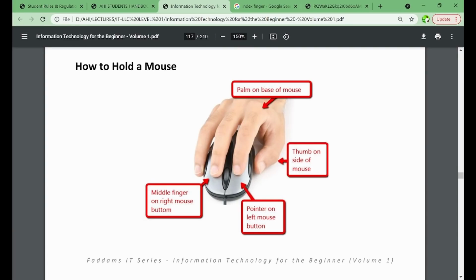Did you see that? But when you are using the mouse, you should just use the mouse like this without moving your hand around too much. If you have to, it's just a little, just for comfort. But by holding the mouse like this, you should be able to move around the entire screen. Yes, so this is how you hold the computer mouse.